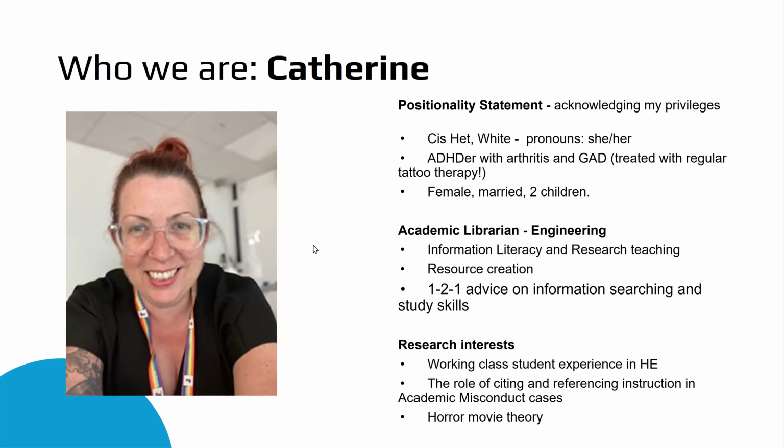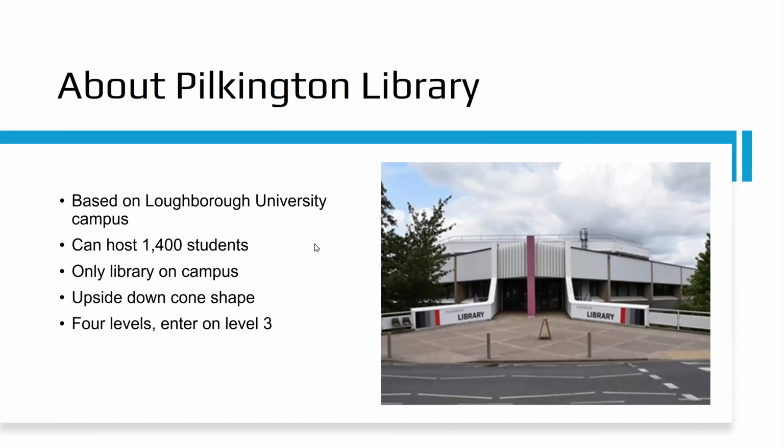A little bit about us. We are from Loughborough University. I don't know where you're all based, whether you're UK based or international, but this is in the East Midlands, and we have one single building on campus, which can hold about 1,400 students. We're the only library on our East Midlands campus, and we are a really peculiarly shaped building. It's like the Louvre, like an inverted triangle, and you come in on level 3, and there are 2 floors below us which contain our book stock. Then we have additional floors with study spaces, collaboration areas, silent study or traditional study carrels. There's a whole mixture of things available, but it's not immediately obvious as you enter the building what services we have and where.